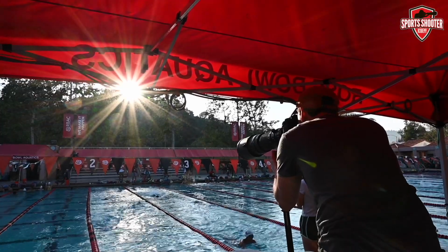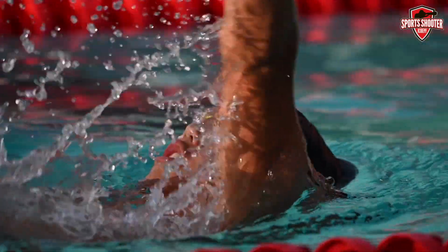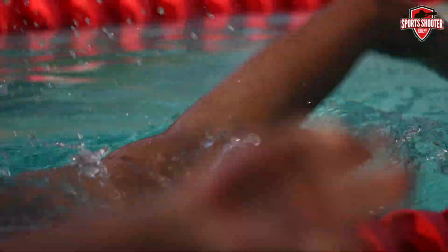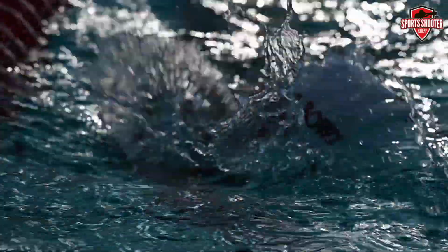Will it get better? It depends. If you look over there, there's trees on the side. So you kind of have to know your venue too. It might get spotty, where there's some really nice light on the water, but it might also have some shadows. So that could also be cool.